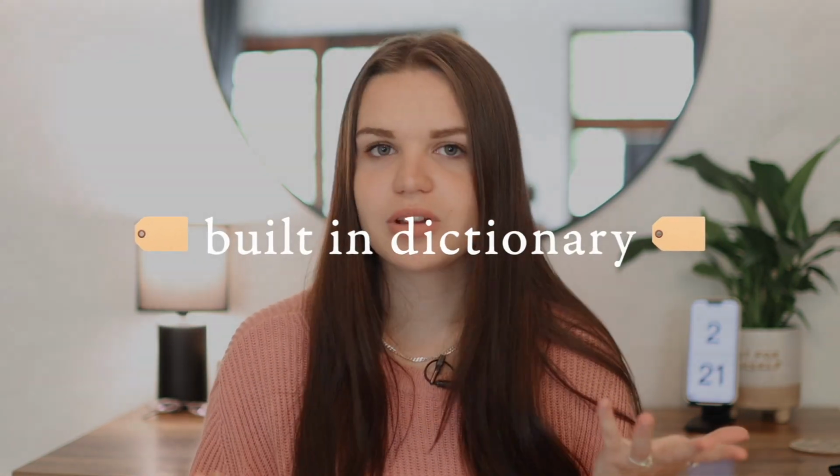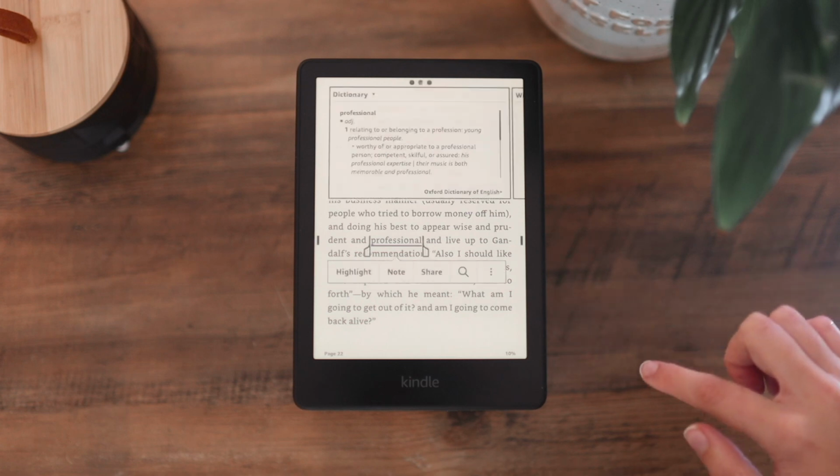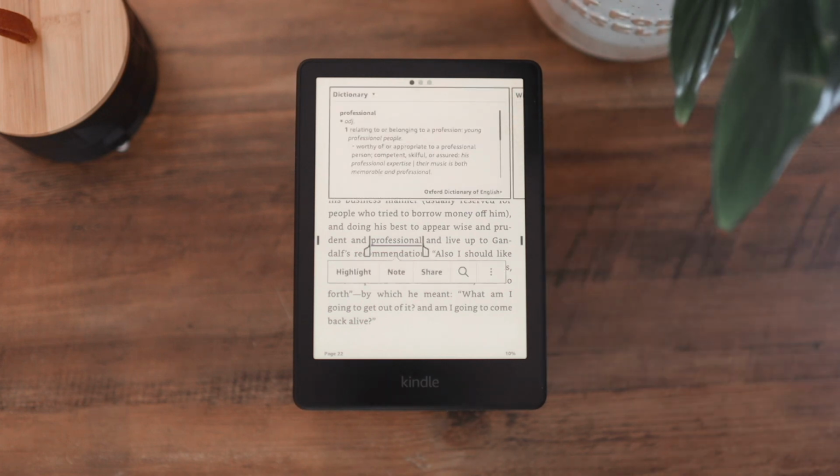Next tip is to use the built-in dictionary, which is really helpful if you just don't know what a word means. So you just highlight the word and then it will pop up the definition at the top, which is really cool. So if you don't know a word, just highlight it and it will give you the definition.